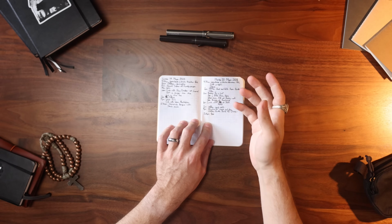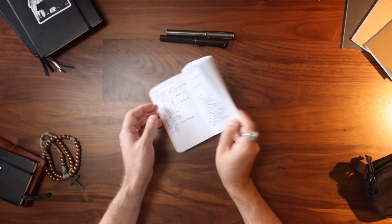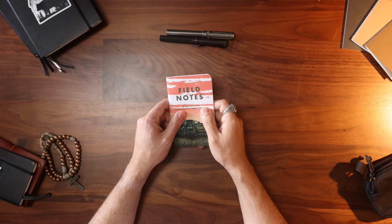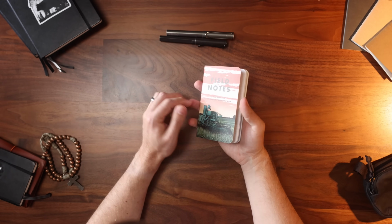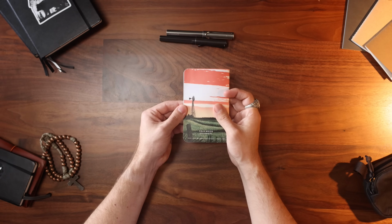It doesn't need to be super long, but this has been one of those things that's just helped me keep the pen moving. And I always just keep one of these Field Notes on me. There's just something about having this form factor, this size, and being able to go back and reflect on past events.